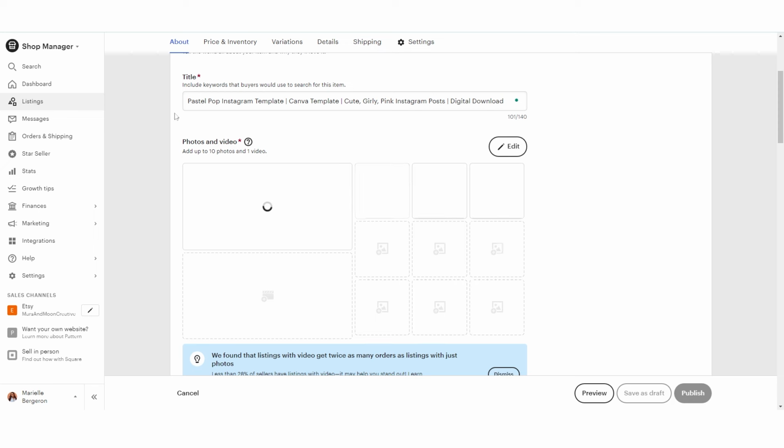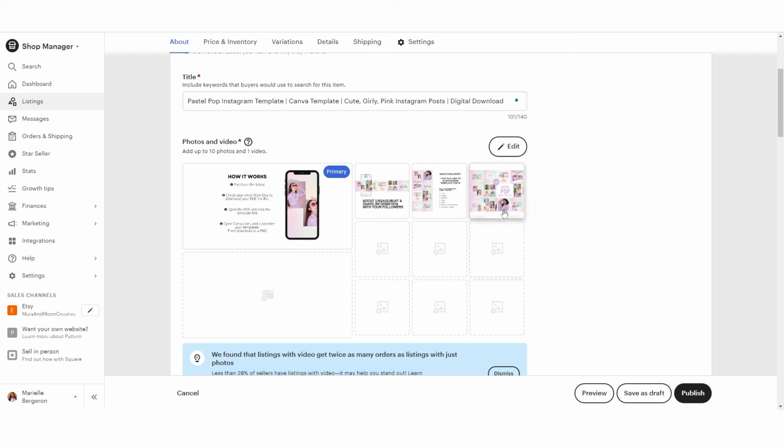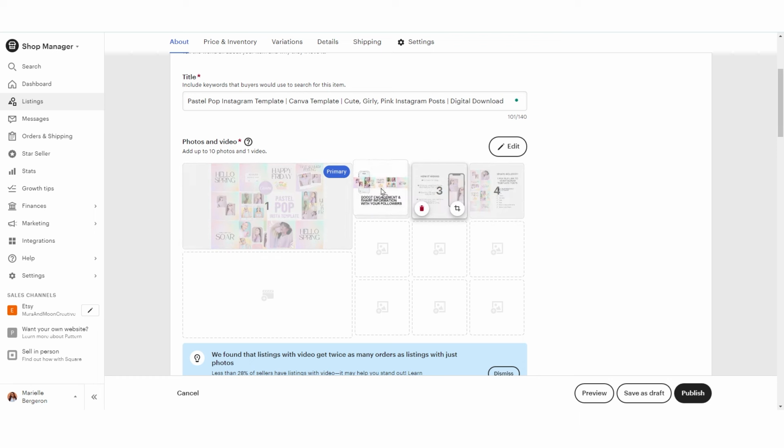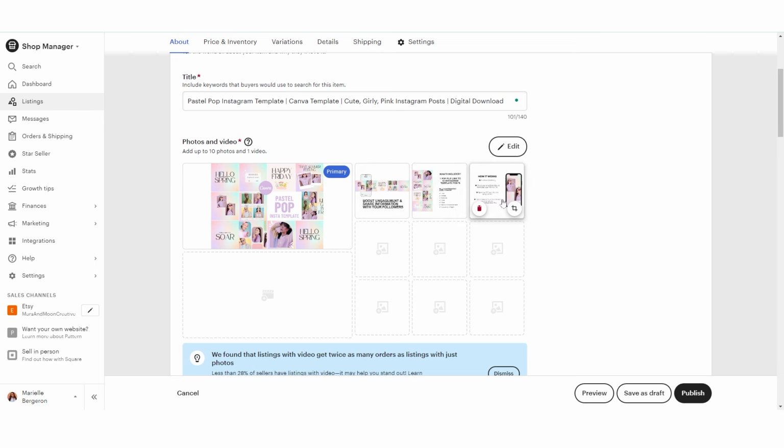And remember, you are not uploading the Instagram template, you are uploading the listing photos. So you can see all our photos right here, but I'm going to drag them so they're in order. So I want this to be my cover page. And then I'm going to put the one with the slides. And then I'm going to put what's included next. And then lastly, how it works.